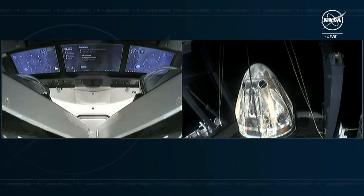At this point in time, as you can see, the Dragon vehicle is still positioned at the aft end of the recovery vessel. Once everything is in place, we will translate the nest where the capsule is sitting forward toward the forward end of the vessel, and that is where the recovery deck is located, where additional SpaceX team members and NASA team members are awaiting.